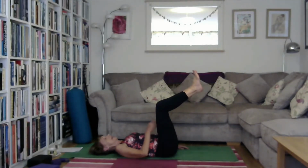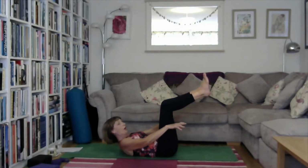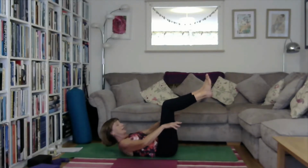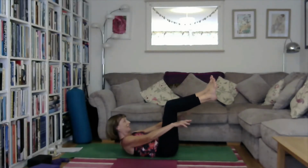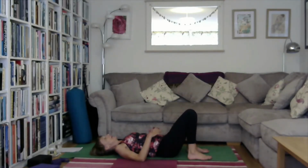So remember to engage Mula Bandha, shut the gap between the pubic bone and the low ribs, and we'll come up. 1, 2, 3, 4. Feeling it in the lower abdominals. 5, 6, 7, 8, 9, 10. Come again. 10, 9, 8, a bit higher, 7, 6, 5, 4, 3, 2, 1. Brilliant, keep smiling. So that was mid to lower abs.